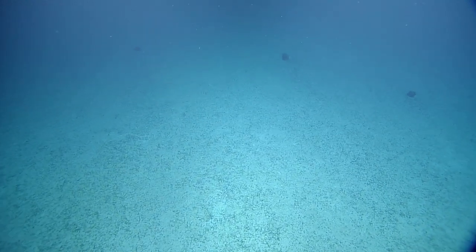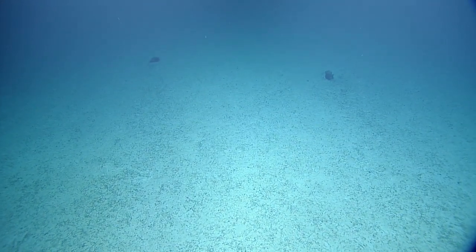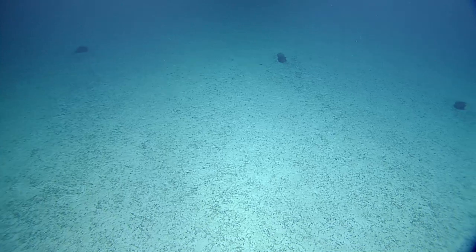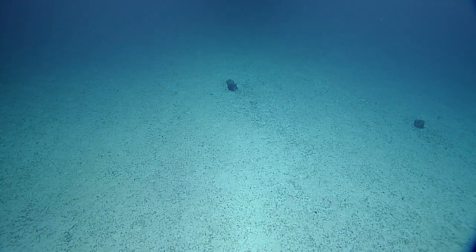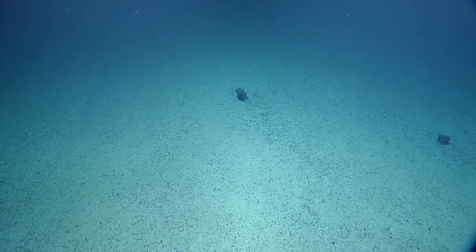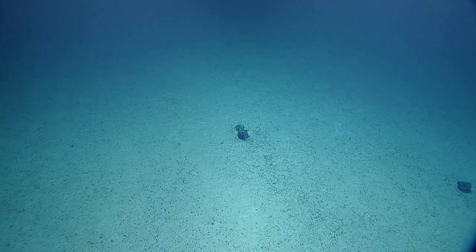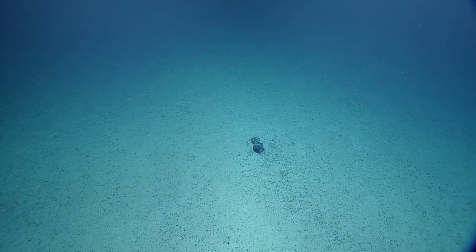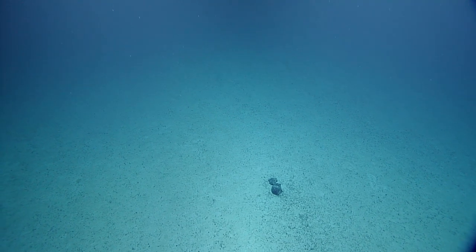And in addition to the biology, we're looking at what kinds of geological items are down here too. We're looking for rocks. Submarine rocks. We're looking for rocks that can hopefully tell us more about the years past in this area. What was the activity like thousands or even millions of years ago? We can learn a lot about that by studying the rocks.